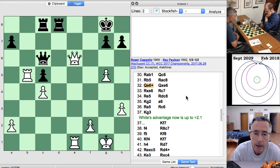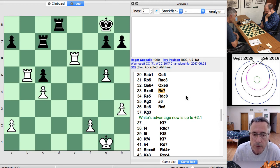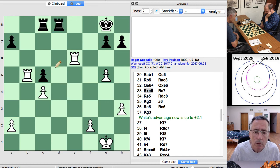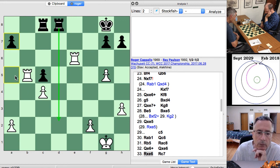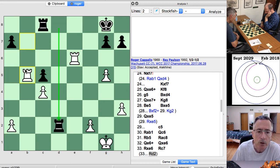Instead, after I traded queens off with queen to e6 check, now he got ready to defend that pawn twice. For example, at this point, a stronger move would have been to go ahead and play his rook down to d2 and threaten my a pawn. And so, sure, I'm going to win. I think what he didn't like. So let's take a look at that line. So if he plays rook to d2, I can defend the a pawn.